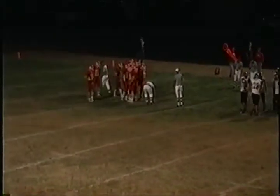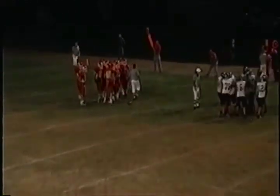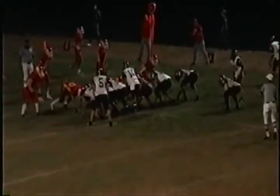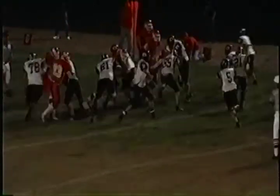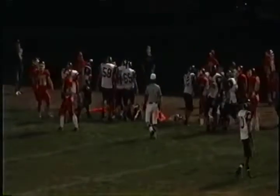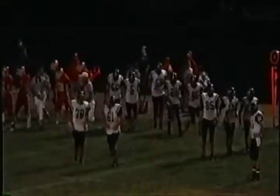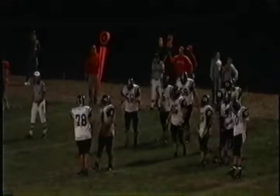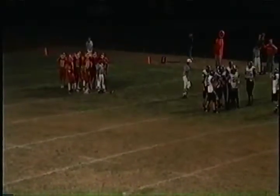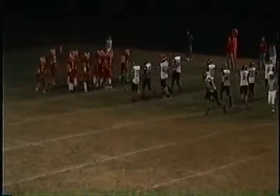Inside the 20, spotted about the 17-yard line. It's first and 10, Oak Hill. Fisher, the ball carrier. Wells once again with the stop. And second down, four.